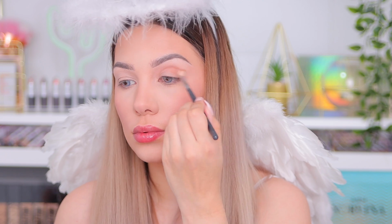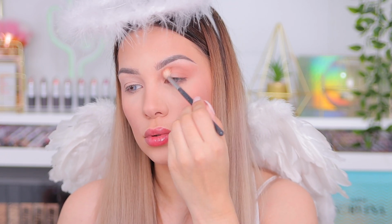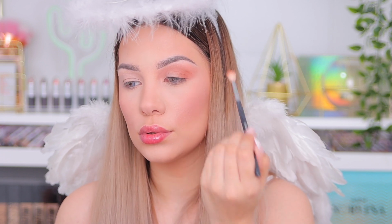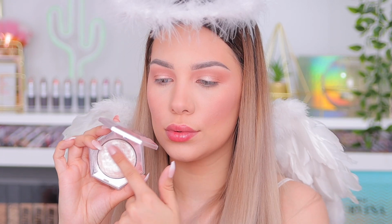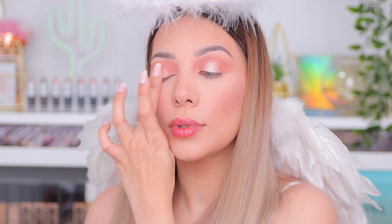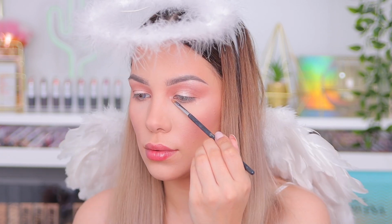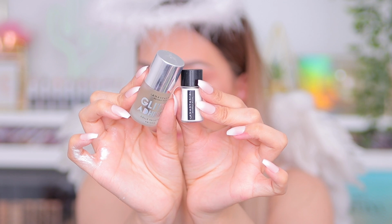So for the eyes, I went with Cocoa palette and I just did a normal bronzed kind of look. And for my lid, I went with that very beautiful white shimmer shade that I absolutely love, and I feel like it's perfect for this look. I really wanted something white, and on top of it I went with the Fenty Beauty Diamond Bomb highlighter, one of my favorite highlighters, and I feel like it's the perfect thing for this look. But any white shimmer will do.